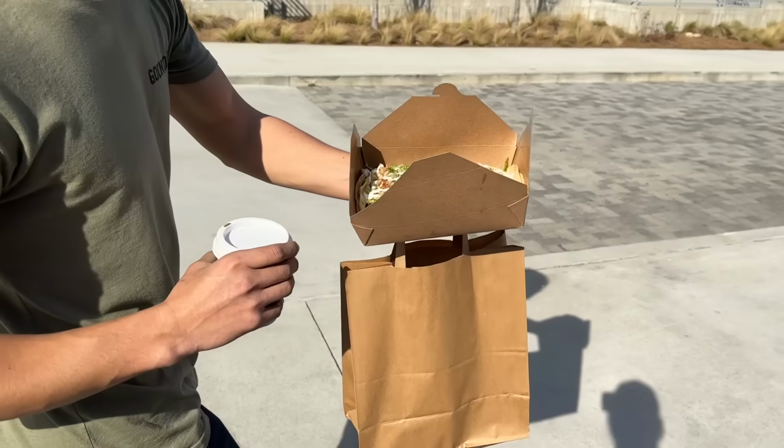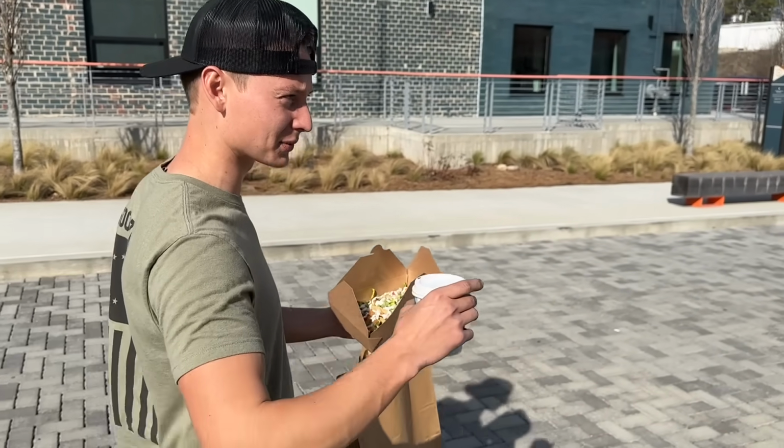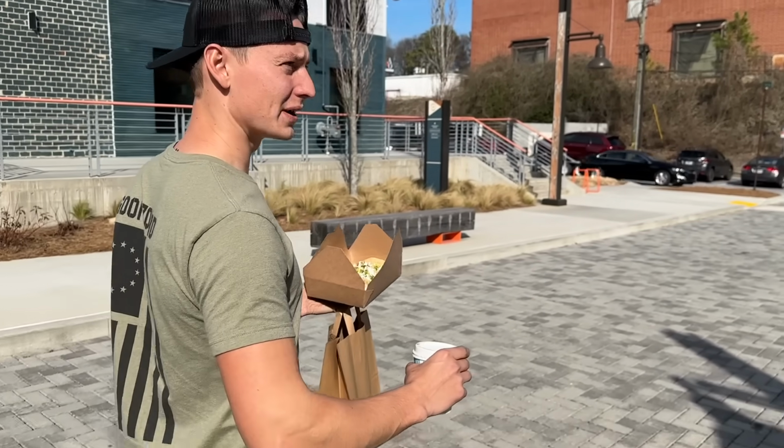Gotta go great. Got some tacos. Look at that, some good old steak tacos. Got some Philly cheesesteak, some coffee, some Doritos. We're ready to hit the road, get back home.